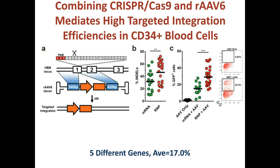What we found is actually using delivering the CRISPR-Cas9 as an RNP rather than as an all-RNA system, we got about 50% higher frequencies of editing. And across 5 different genes, on average, we get about 17% targeted integration, although next year this number will probably be higher as we get better and better at the process.